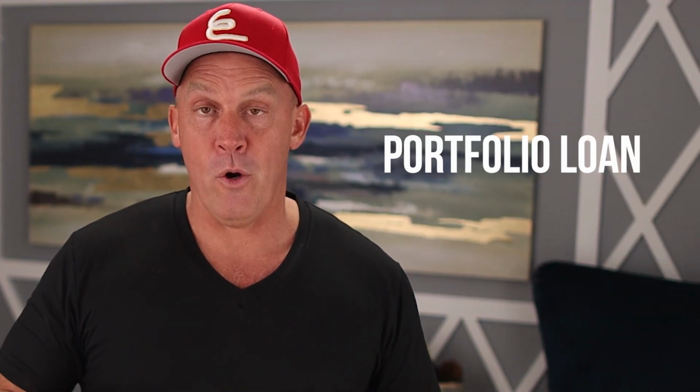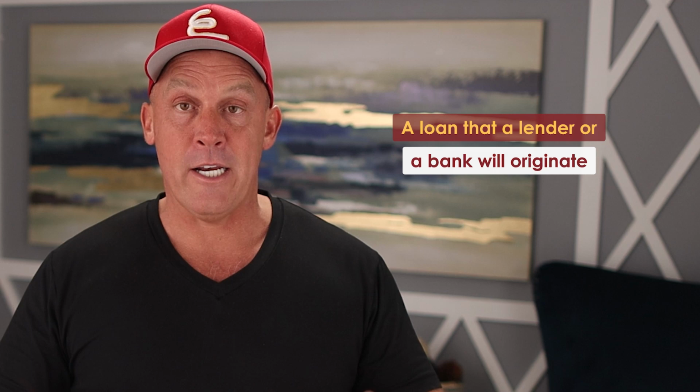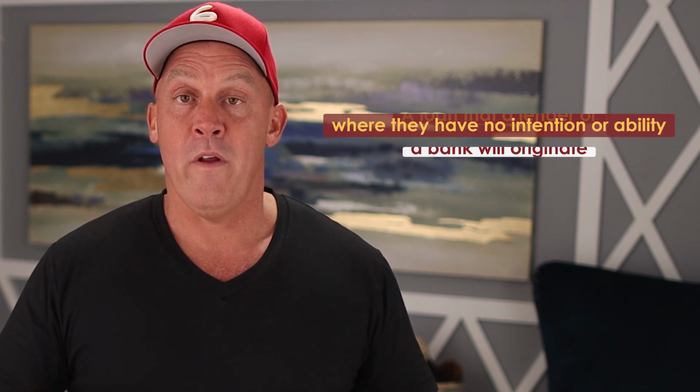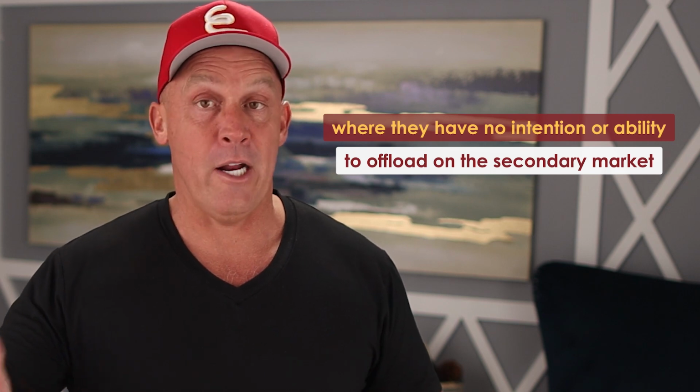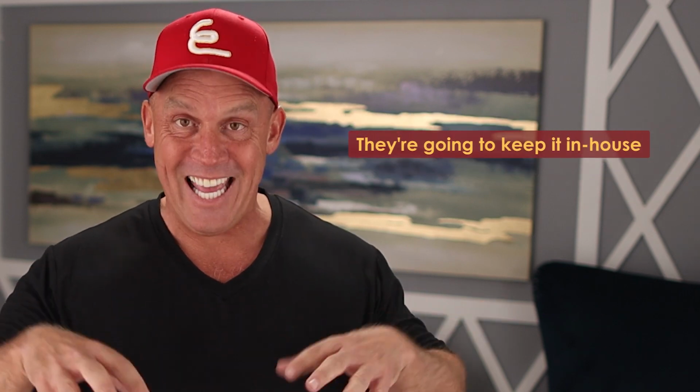Well, a portfolio loan is a loan that a lender or a bank will originate where they have no intention, or really they don't have the ability, to offload it on the secondary market. They're going to keep it in-house. The lender gets to set the standards. They get to call the shots, and sometimes very favorably for the borrower.